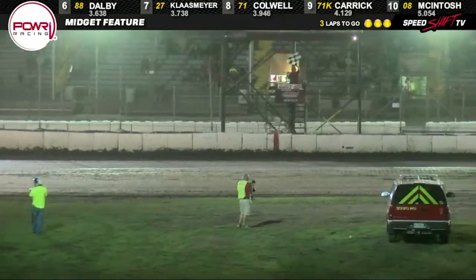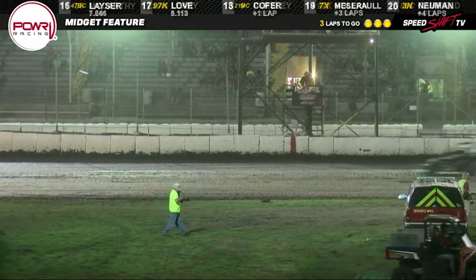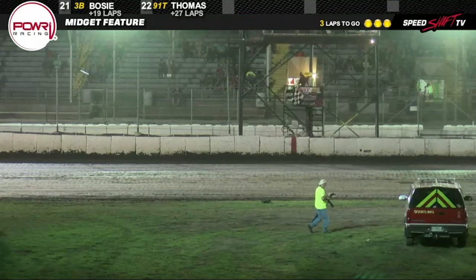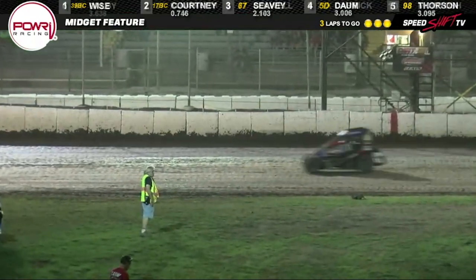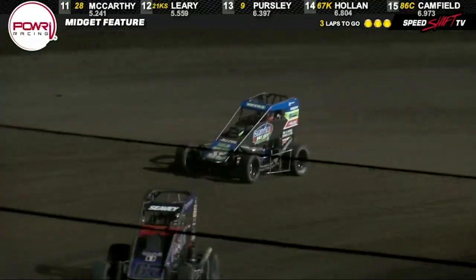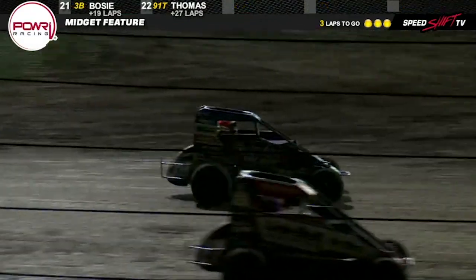Zeb Wise picks up the win. Holy smokes, a 3-lap run, and he got him by almost a straightaway into the 39 BC car. Back behind is going to be Logan Seavey finishing out second on the field. Tyler Courtney, his teammate, the Clausen Marshall 17 BC, finishes third. And Tanner Thorson, Zach Dom, your top 5. Robert Dalby is 6th. Tucker Klossmeyer all the way up to 7th from 17th. Jesse Colwell finishes out 8th. Tanner Carrick and Cannon McIntosh in the 0-8 after the misfortune earlier will round out your top 10. But Zeb Wise picks up a win, and that dude is hot there. Well, he's hotter than a $2 pistol.